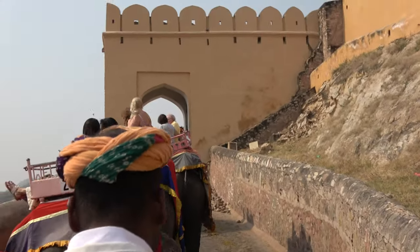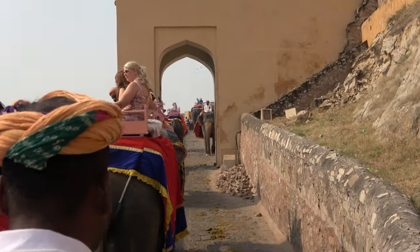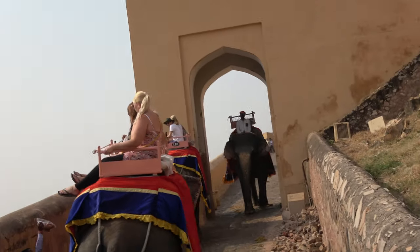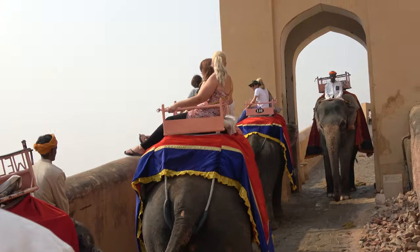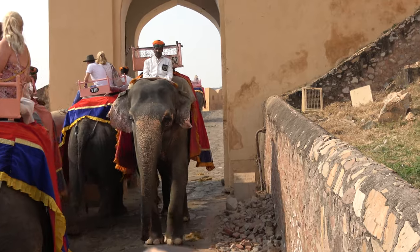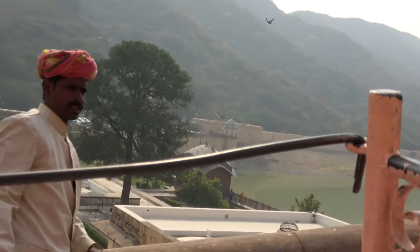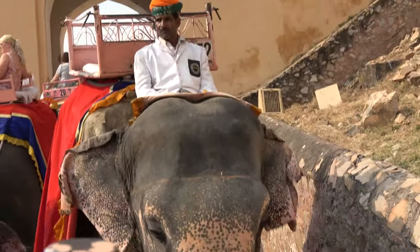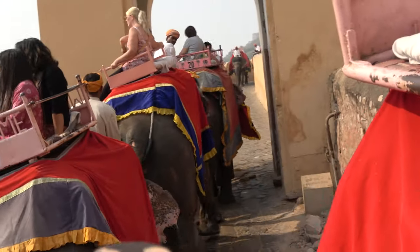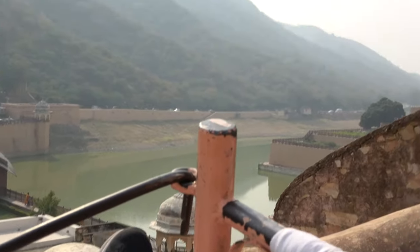I think I have a runaway elephant. I do not want to die in Jaipur on an elephant. Just get us to the top. Uh-oh. We got some elephant traffic here. Let us in, please. All right, I think we made it. Holy crap.